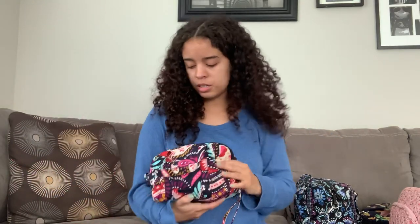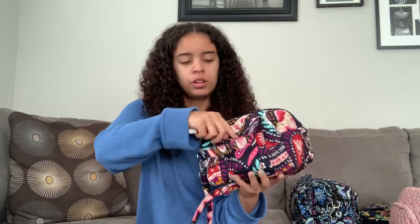Okay, so let's get inside. So like I showed you on the front pocket there, I do fit my chapstick in there. It doesn't fit much else. It's not going to fit a cell phone or anything like that. I do have a hand sanitizer out here, so it does fit my hand sanitizer, and it'll fit my chapstick as well, which is great.